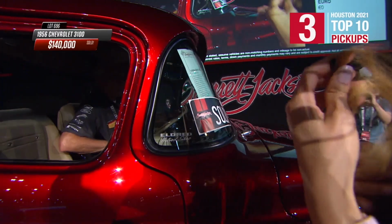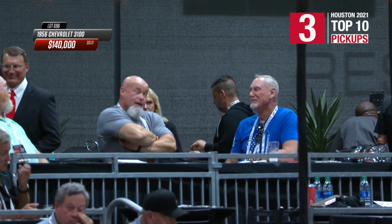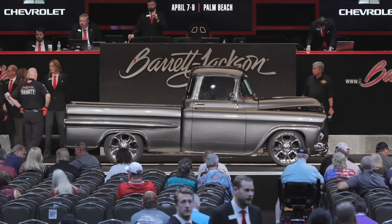That's what it sells for, $140,000 for a 1956 Chevy 3100 custom pickup truck. The dark cherry metallic, beautifully done. Well, the number 2 pickup truck sale from Barrett-Jackson in Houston turned out to be a great one. A 1958 Chevy Apache Custom. It was a short bed. It had fleet side, big window.